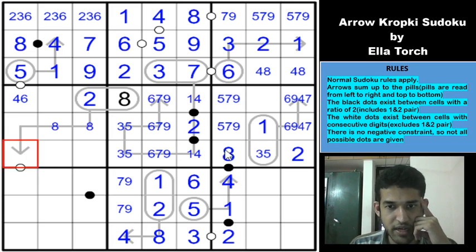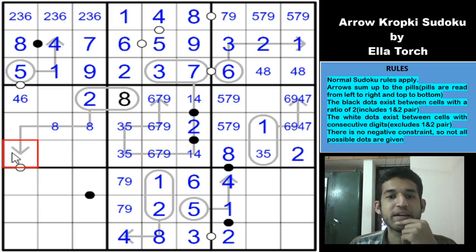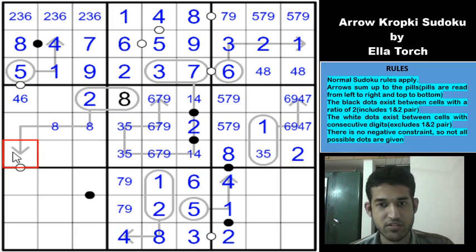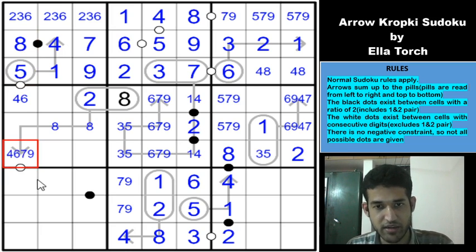So if you look at this cell, it can't be 2, 3, 5 and 8. There is a 3, 5 pair here. So 2, 3, 5, 8 are ruled out. And we already deduced that it is going to be 4, 5, 6, 7, 8 and 9. Which implies that 5 and 8 are ruled out. So 4, 6, 7 and 9.